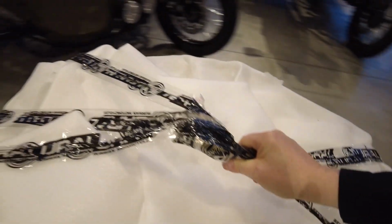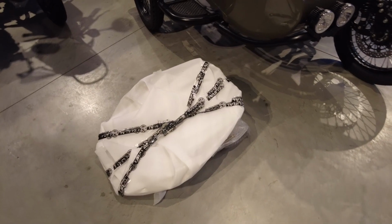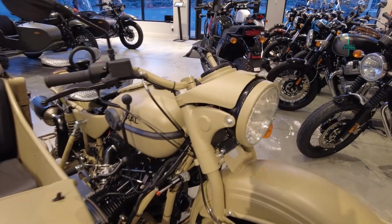And then we have a complete bike fairing. There it is. And that goes on the bike, and it has the color-matched metal fairing and the windshield on top of it.